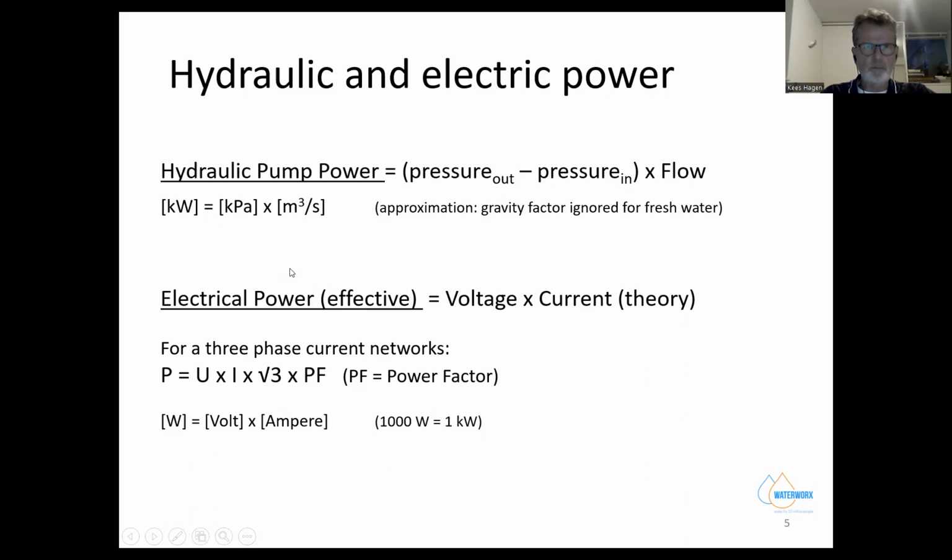To measure the electrical power, we use an instrument like a power analyzer, and it measures the power of a pump, but you can calculate it as well by multiplying the voltage with the current, multiplied by the root of 3, and multiplied by a power factor. So there are 3 factors in this calculation which influence the effective power: the voltage, the current, and the power factor. This is really the basic stuff.